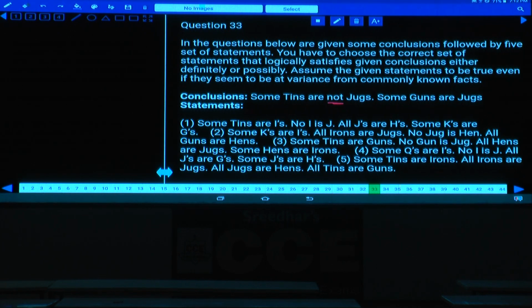Let us take this I as something, tell me any word. What is the word which is there with I? Iron. Fine. Now some tins are irons, no iron is jug. Now if you combine these two, the middle term iron is there, tin will be present, and next jug will be present, I is the common term. Can we compare these two or not? Yes. This is cross and cross, and this is tick and tick, middle term I distributed, and the conclusion must be tin and J. Some tins are not J's, definitely true. I have a common word, and that common word is distributed, hence I am able to derive the conclusion.